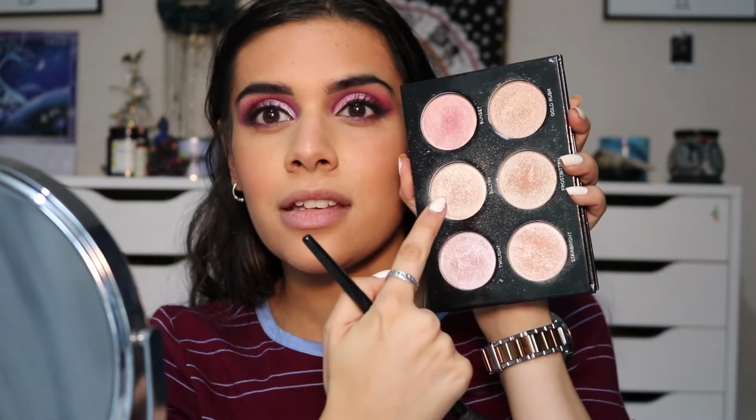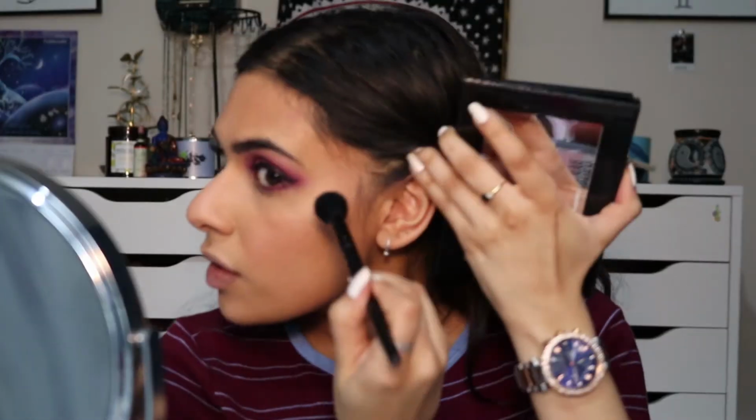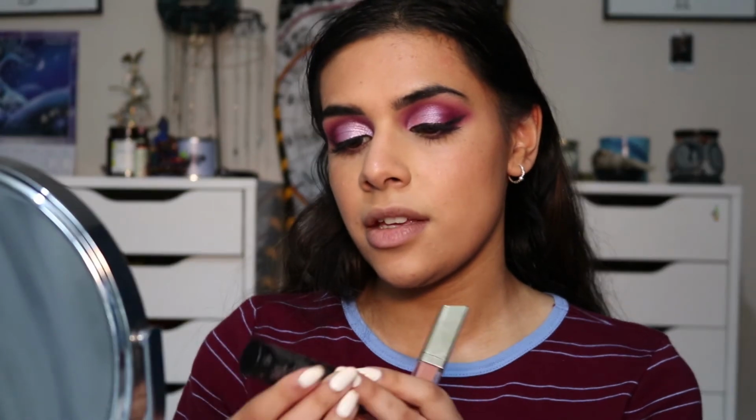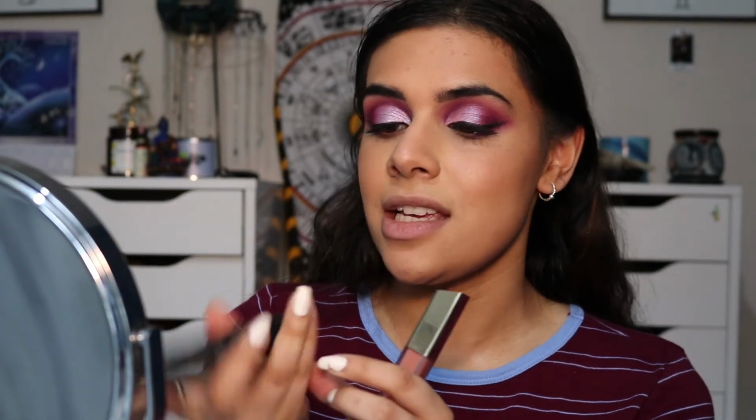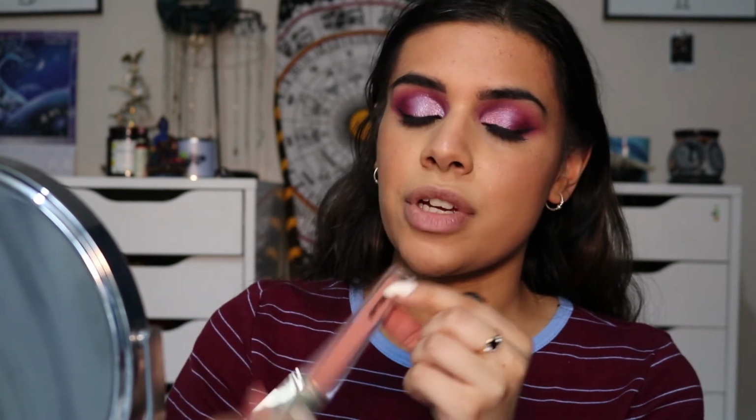Then for highlight, we're going all out. I'm going to use the Pure Highlighting Palette, and I think I'm just going to mix these, see how that goes. Ooh, okay, just to finish off, I'm going to use the Disney Villains lipstick in Hades. I love this. Beaut. And then I'm going to go over top with Unreal from Hourglass, and that's just a lip gloss.